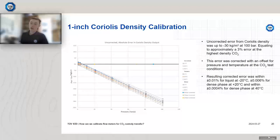For reasons that will become apparent in the upcoming slides, we then also calibrated this meter in our densitometer facility and provided an offset across a range of pressures, temperatures and densities. For this, we were able to take the error from 3% down to within plus or minus 0.01% or less.